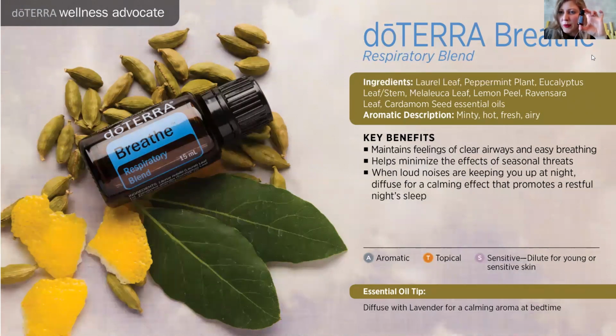You can put a couple of drops in your shower and steam it in your shower if you're feeling congested. You can also put it over your chest before a workout, and it helps with endurance because it opens up the lungs and allows more oxygen to flow. So sometimes I yawn a lot when I start working out, and it's because my body's not getting enough oxygen. So I start putting Breathe in my palms or on my chest, and it opens things up, and I feel just stronger because I'm getting all that good oxygen.